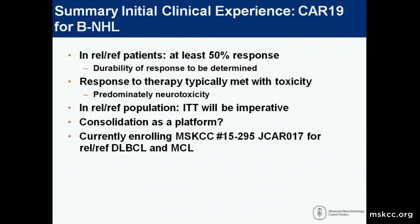So my summary of the initial experience is that it looks like in the relapse refractory disease setting, at least 50% of the patients respond. Durability of response still is to be determined, with few patients out post 2 years or 1.5 years.